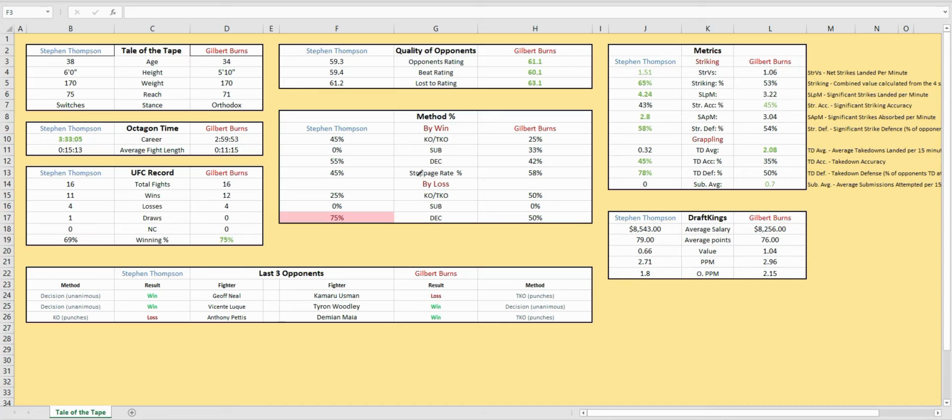So with that being said, just digging into it and taking a look at it, looking at Gilbert Burns here, I can see his stoppage rate is 58%. That is a combination of his KOs as well as his submissions. So 58%, it's okay.